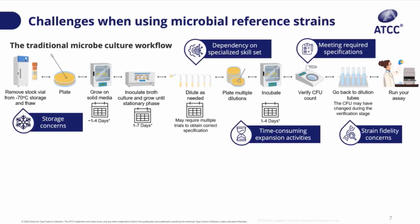So when you look at how the microbial reference strains are used for QC testing, it's a very involved process. Once somebody receives an authenticated strain from ATCC, it needs to be carefully grown and inoculated as well as verified in multiple steps. The entire process may take, on occasions, at least 2 weeks. Then one needs to verify the CFU count. You all know how involved this process is. And then after 2 weeks, after a lot of resources and time are spent on developing these assays, you are ready for the assay.